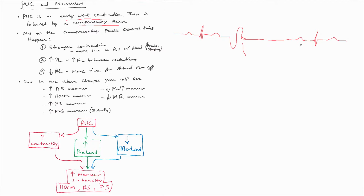So what's going to happen during that increased pause? With the increased pause, we're going to have more time for the ventricle to fill. That's going to lead to increased preload. Does that make sense? More time for the ventricle to fill, increased preload. That increased preload, just due to more blood in the ventricle, by the Frank-Starling mechanism, you're going to get an increased contraction. So we're going to get a stronger contraction with the increased preload, more blood to squeeze out, a little more stretch, and then there's going to be a decrease in our afterload.